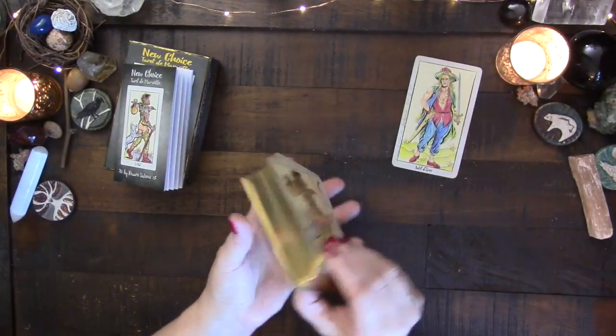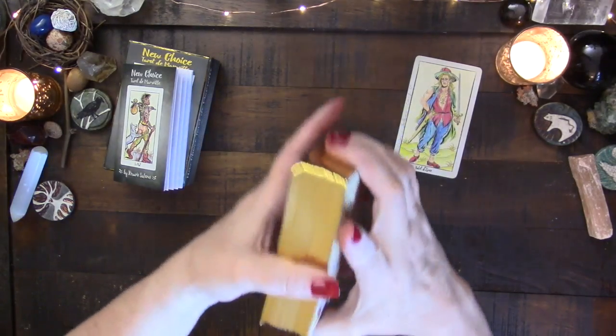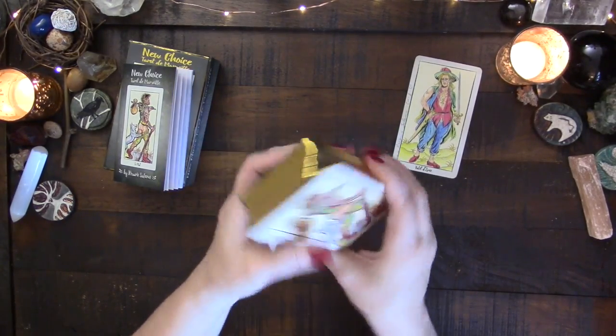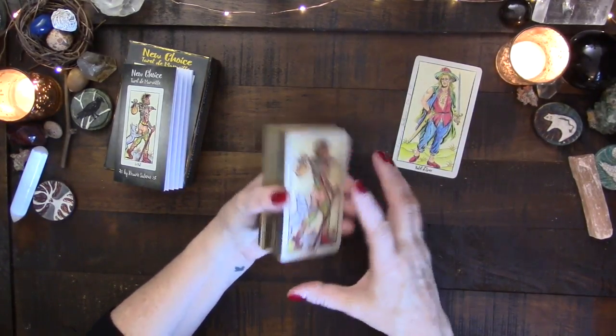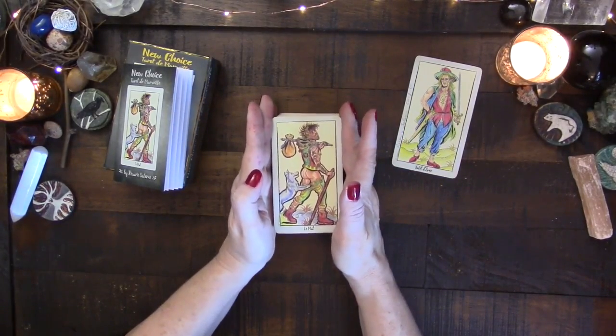And the cardstock is divine. It shuffles like a dream. It has gold edging on it, like real reflective gold edging. You're not supposed to riffle shuffle gold, but I riffle shuffle everything. It riffle shuffles really beautifully despite the gold. So this is a deck I've actually used.